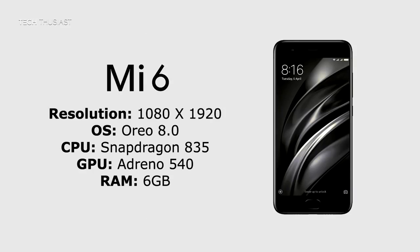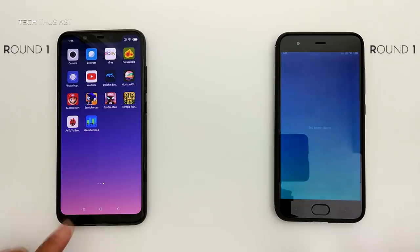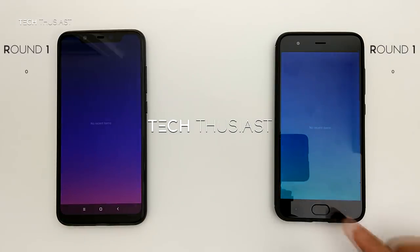Then we have the Xiaomi Mi 6. It also has a 1080p screen, it's on Android Oreo, but not the latest version. It has the Snapdragon 835 and the Adreno 540 GPU and 6GB of RAM. Just before running the test, you can see there are no apps or games running in the background.